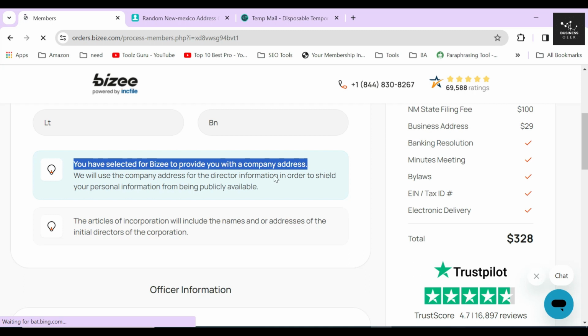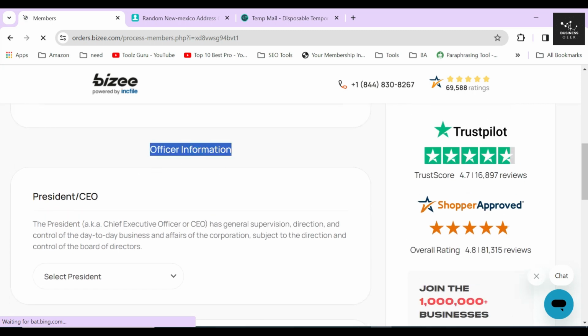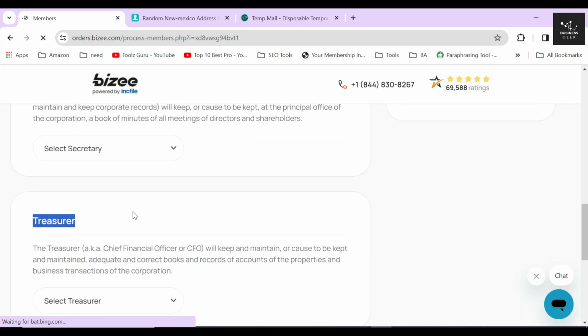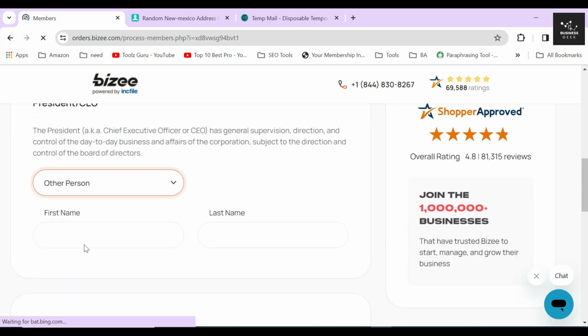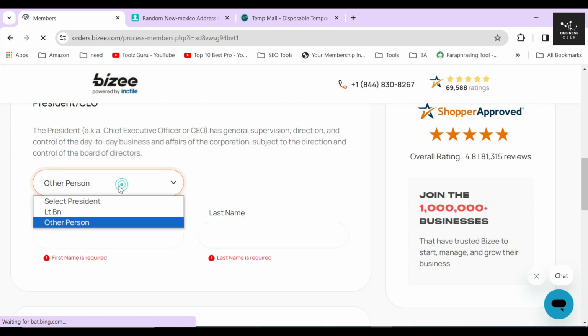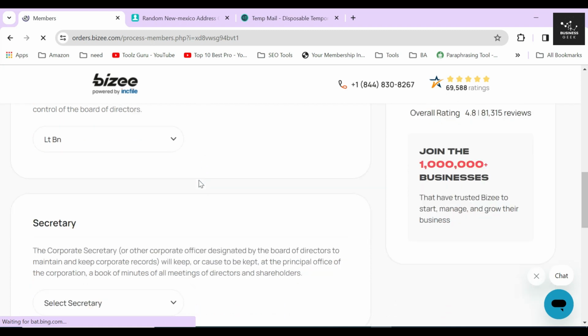In the next part, Busy will ask you to provide the name and address of your corporation's president or CEO, secretary, and treasurer. You can select yourself or another person in these designations. The process of filling out the name and address is the same as you did before, and so I will just go through this quickly and select myself in all of these designations. These are the people who will be in charge of your corporation's day-to-day operation.